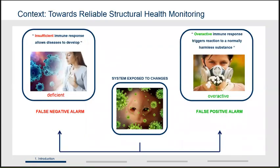So it was difficult in these circumstances not to start the presentation with something related to our very unique events this year. So basically, if we think of monitoring systems as a sort of protective capsule or protective shield of our structures, the idea is to develop a sort of perfect immune system reaction. So we don't want a structure to have false positive alarms or be oversensitive to triggers which are just normal, harmless variation of the system or changing operational conditions, but the structure indeed is healthy.